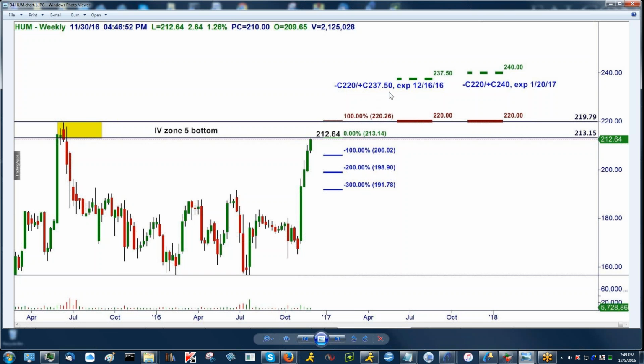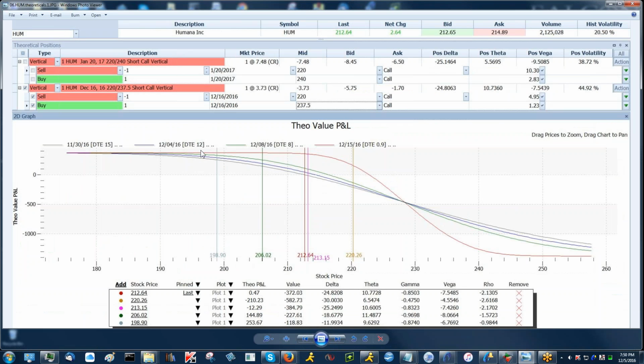So I came up with a couple of different scenarios. One was going to expire in a little over 2 weeks. All of this analysis was done on the 1st of December, so this was, excuse me, last Wednesday or Thursday. So this option would have a little over 2 weeks to go, and this option would have a little over 5 weeks to go. In doing the analysis, here were the theoreticals that I was looking at.